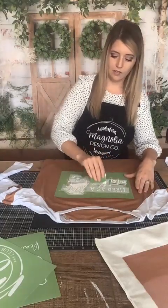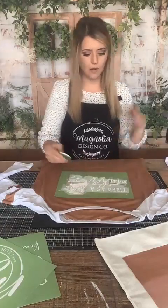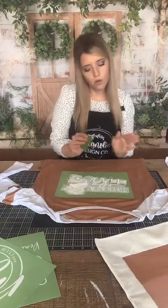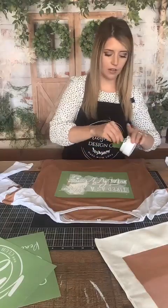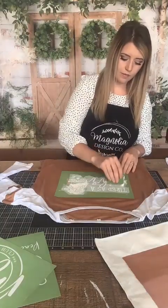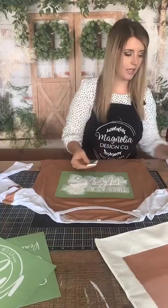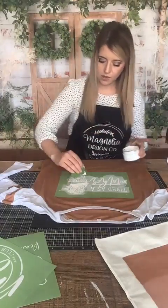I think the layering effect itself would be kind of cool. How many of you guys have done that? How many of you guys know what layering is? Kind of like when you use one color, you move the design over just a smidgen, and then it gives the other color a chance to come in. I love that. All right, so we are working with Tired as a Mother. She is almost completed.